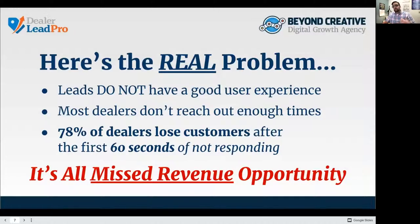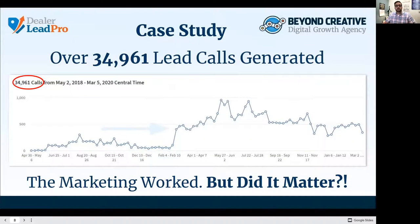It means that by the time they do end up buying from you, they're not necessarily pleased. And so when it comes to having a return customer, you're much less likely to be able to reap that reward. Most dealers don't reach out enough times, which equals not being able to get the most out of the current leads that you're getting. Almost 80% of dealers are going to start losing customers just after the first 60 seconds of not responding. So bottom line, this is all missed opportunity.